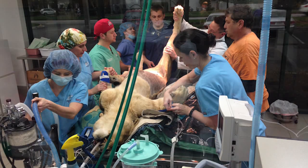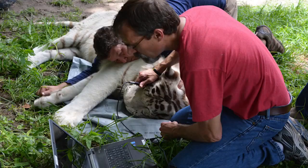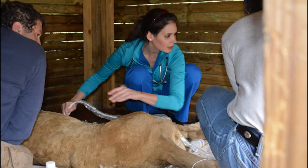This is a group effort. When we go in to sedate the animals, we have somebody acting as a timekeeper. They're watching vitals. The doctor that you met earlier, he may be cleaning teeth or repairing teeth or maybe even doing a root canal, while on the other end we may be drawing blood.